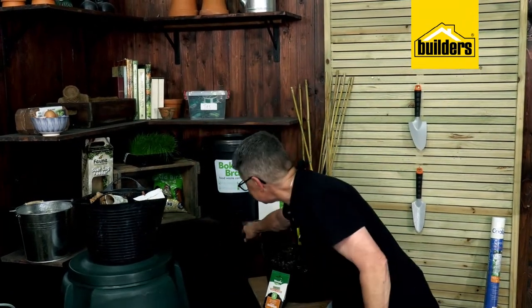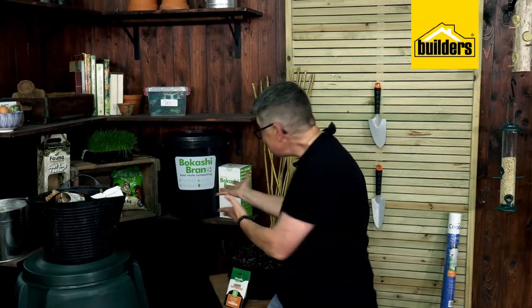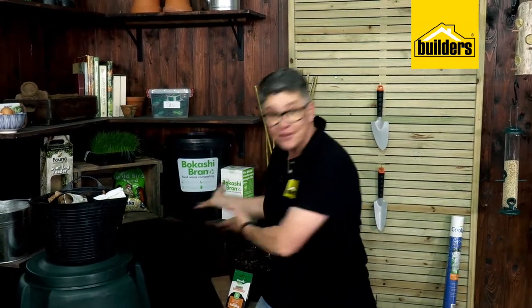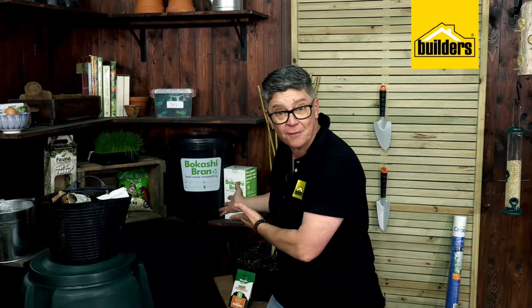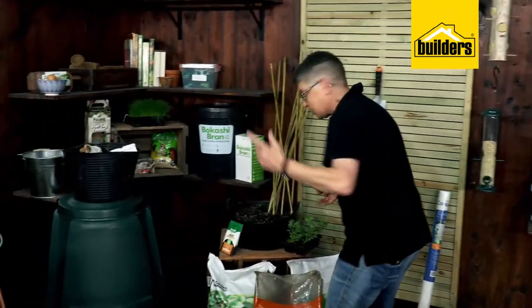And then there's a tap at the bottom here, and this liquid comes out. You open up that liquid, you dilute it into water, and you have got free plant food, guys. Free plant food. Like, hello. Come on. What's the problem? Okay, it's completely amazing. Come and have a look closer up here.